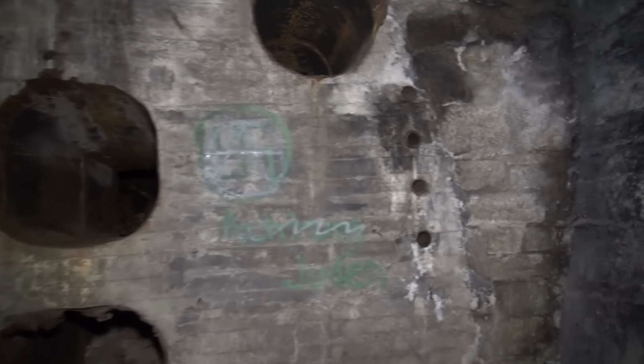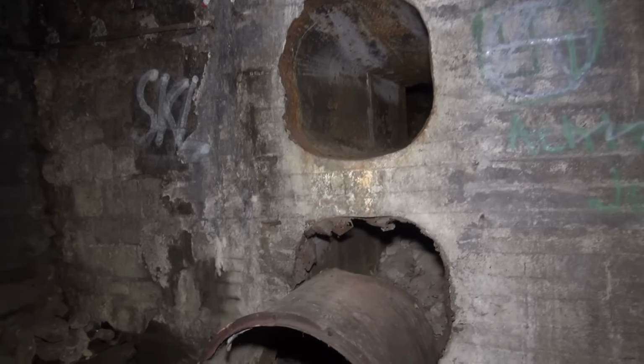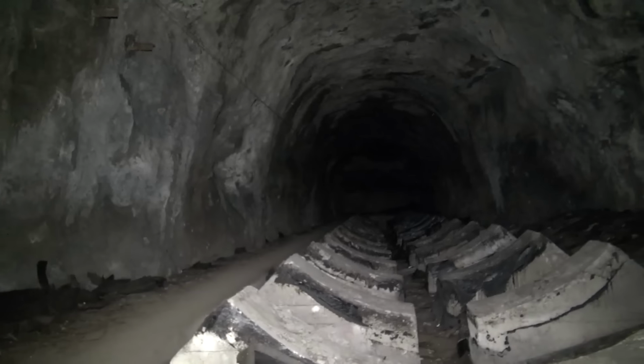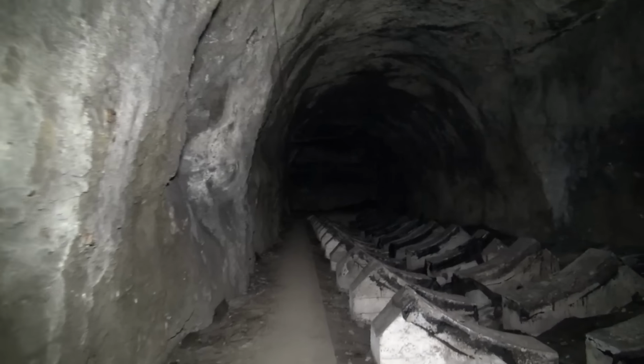Wait, am I seeing outside? Yes, I am seeing outside. Okay. Well, that still doesn't tell me where that other hallway went. Alrighty.